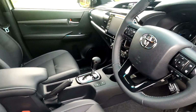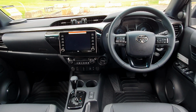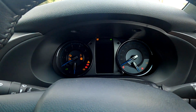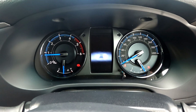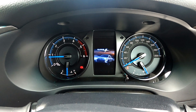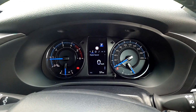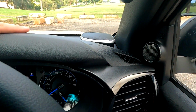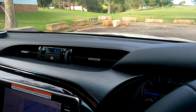Alright, let's jump in and have a look. Now I just want to show you this on the dash. That's cool. Little Hilux drives up and then the word Hilux. That's really cool. So trim wise, it's another hard plastic sort of around the dash.